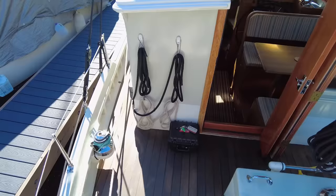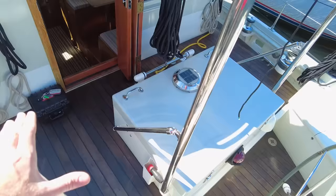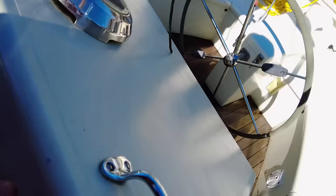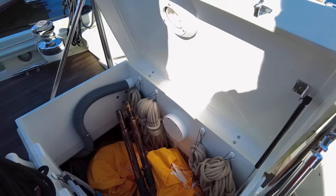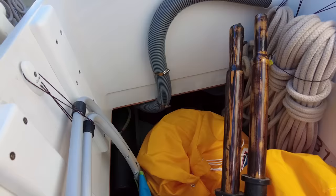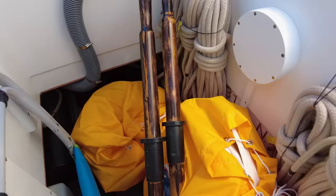Look at that pilot house. Ooh-wee, love it. And then this whole area right here is storage, and you access it from this locker right here. So it's on gas struts, but you've got tons of storage. You got a ladder going down as well. You can get down in there. As you can see, there's sails currently being stored, but down here you're gonna have equipment and storage, both sides.